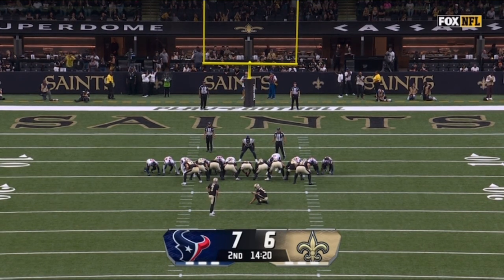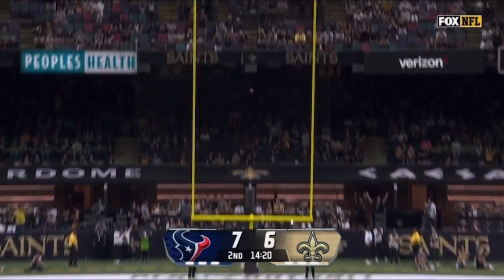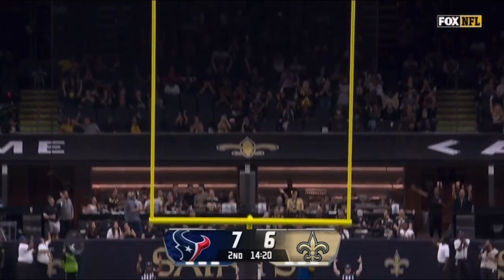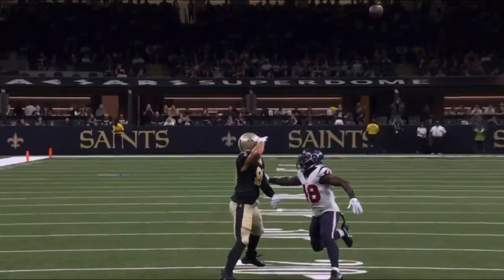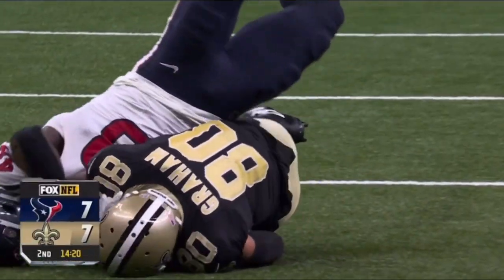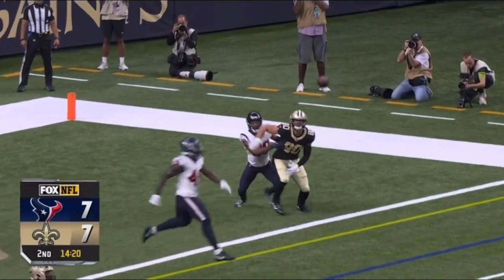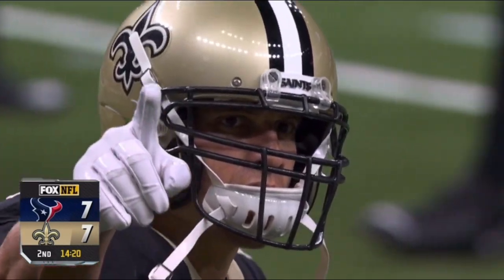Will Lutz kicking in this first half, and the competition to try and keep his job here. Extra point is up and good. That was the Jimmy Graham drive back in New Orleans, trying to make this team and looking just like the old Jimmy Graham. That one, a 3-yard score, boxing out. 7-7 game.